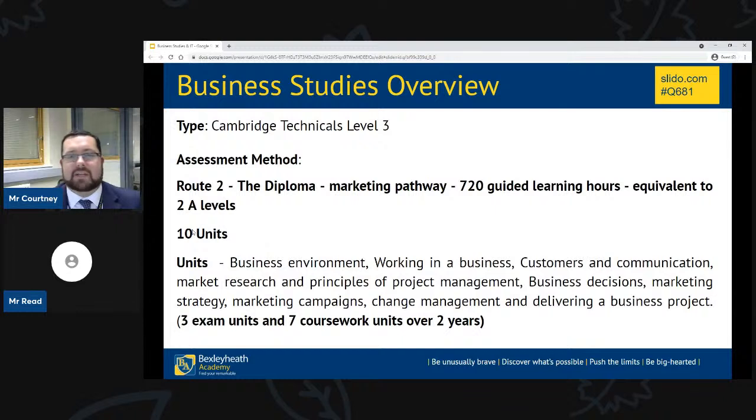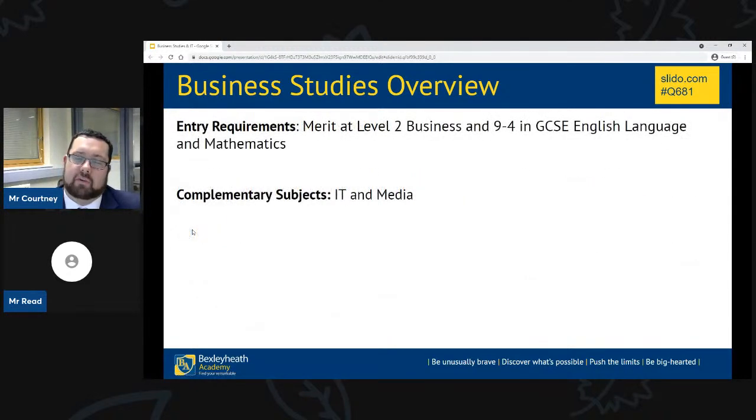And what was great about business studies is at the end of the year 13, you do your final unit, which is delivering a business project, and you put all that knowledge that you have built and gathered together to allow you to move forward and to actually develop your own business idea. So it's really good to sort of finish off with everything that you've done and tie it all together.